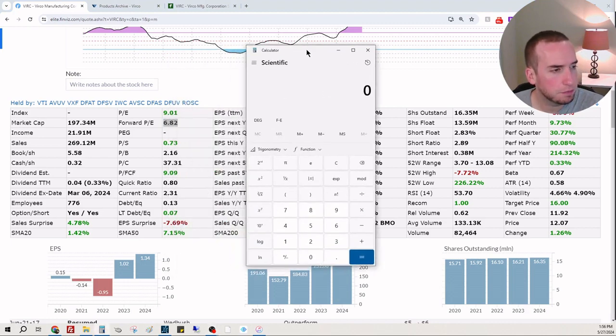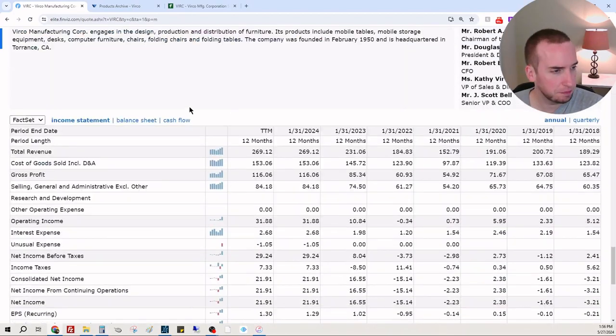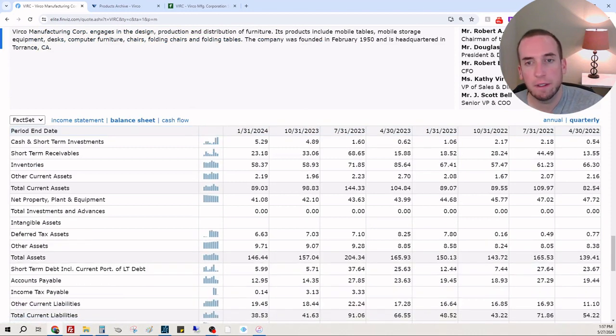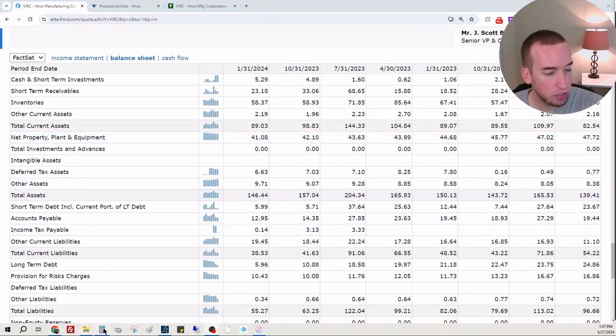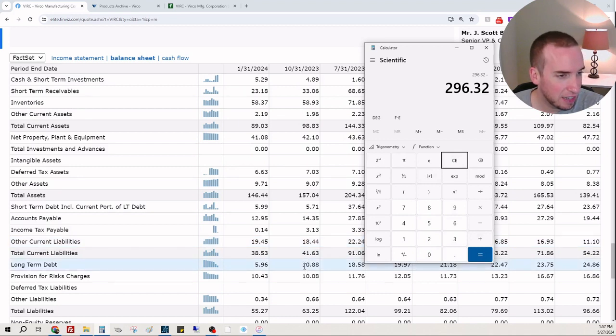They do have a market cap of 197 million. I only count the market cap if it's over $1 billion. So we have 269,120,000 in sales plus 21,910,000. All right, we're going to go look at the cash and the debt quarterly. They have 5 million in cash, which looks like the most they've had in a couple years at least. Oh crap, it was 291.03, plus 5,290,000. Total debt is about 5.96, so minus 5.96.